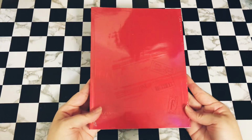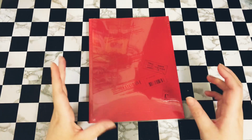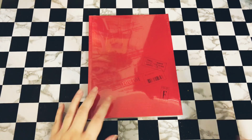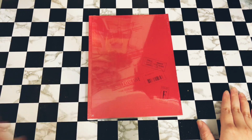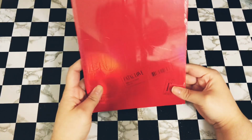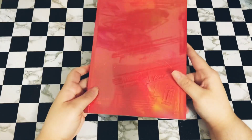So this is version 1, which is a red cover. I believe version 2 is kind of like pink with red tones or something like that. I'm not positive, I can't remember, but I think it was pink, that much I know. And then the 3rd version is holographic, which I loved, and the 4th one I believe is black. Not sure, again my memory is failing me right now, but yeah, this is version 1. Version 1 and 2 are my favorite ones, so I knew I had to get either one of those 2, so I chose to go with version 1.